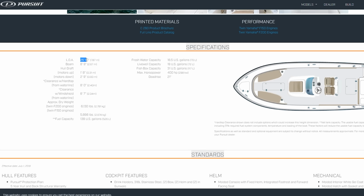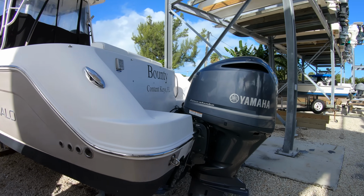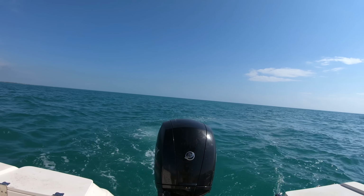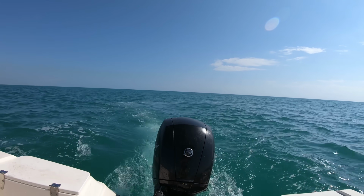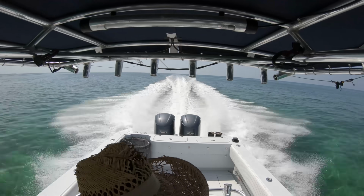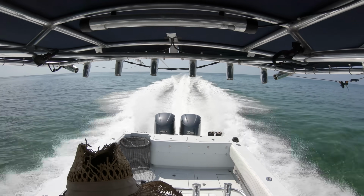Having 8 cylinders over 6 cylinders lightens the load of the boat on the engine. The extra cylinders give us more torque, which is a huge advantage when it comes to pushing heavier loads and bigger boats. In certain situations though, the single engine is going to be faster because it has less drag. But in other applications, the twins will be quicker because of that weight factor of the boat and having more of a load on the engine.